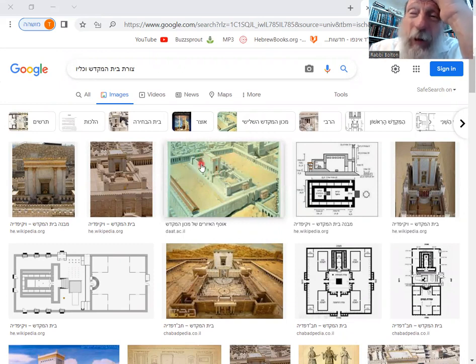And now the big question is where is the exact place of the temple? The main problem of this whole thing is where is the altar? The altar has to be in exactly the right place. And how do we know where the right place is? It's going to have to come a prophet and tell us. But like we said yesterday, this is the general layout of the Holy Temple.